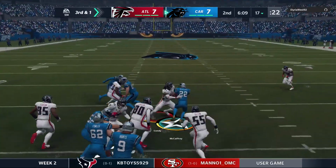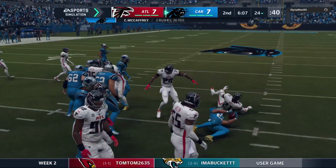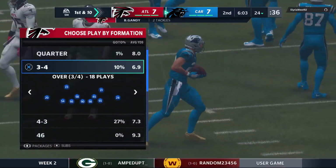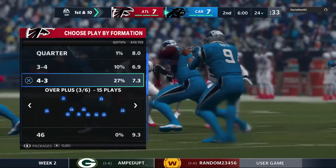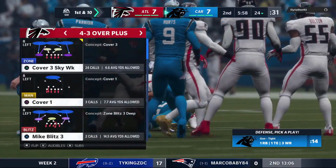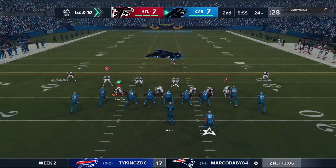They'll try and pick it up with McCaffrey. And he gets the first down here as he's taken down at the 24. A strong 8 yards will keep this drive rolling. Well, after an interception, last thing you want to do is go 3 and out, give the ball right back. They avoided that. Yeah, you definitely do not want to do that.